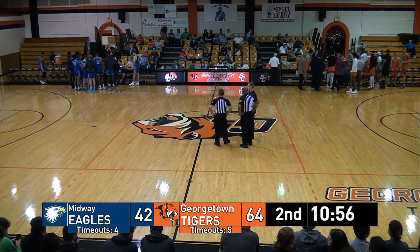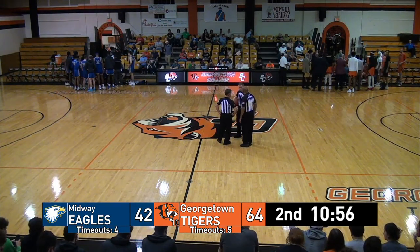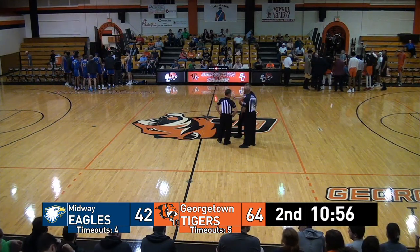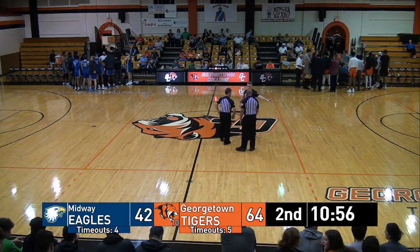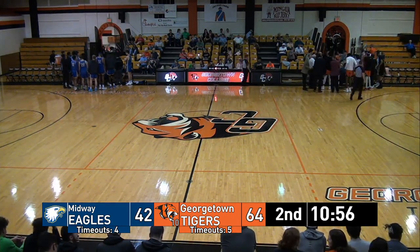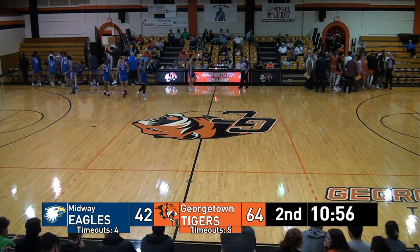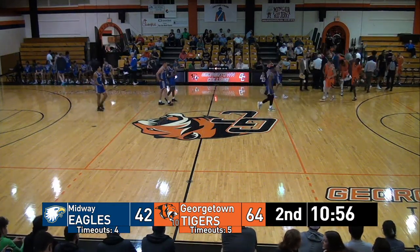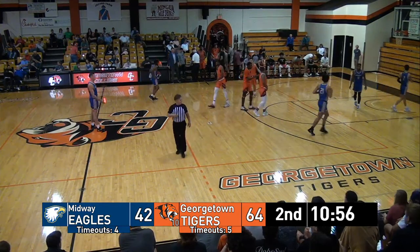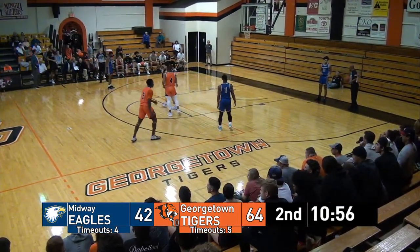You can feel the energy here in Davis Reed Alumni Gym. Tigers fans show it out tonight to support their basketball team. And we're back with more Mid-South Conference basketball. Rashad Bishop into the game.